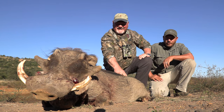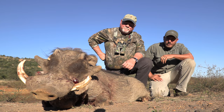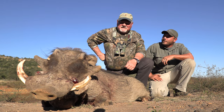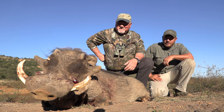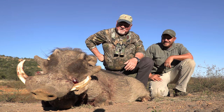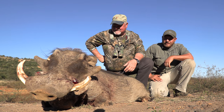Yeah, I know for sure. And also, just to give an indication, just below the right eye is still a piece of the other one's tusk sitting in his face. I would like to leave that in on the mount. It'll help tell the story. But what an ugly creature. But, you know, an amazing, amazing hunt. I'm thrilled to death. I'm just really excited about this.